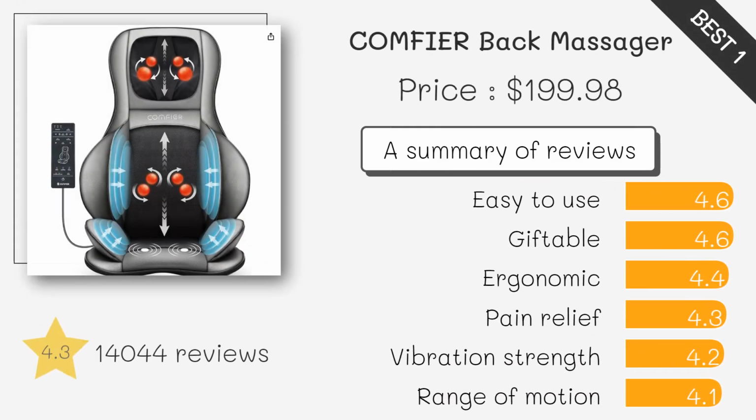The COMFIER shiatsu back and neck massager is portable and practical, with an automatic heat function. It's suitable for those looking for muscle relaxation and comfort.